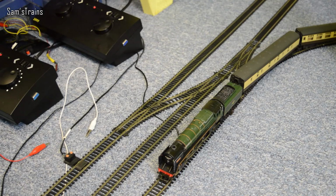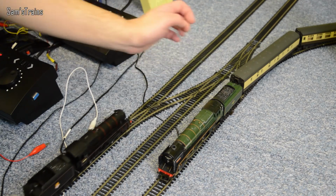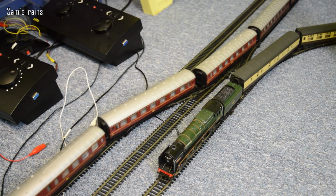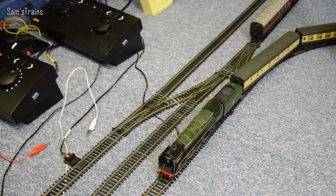And I really want her to be on the middle line at the minute, so I'm going to just open these points for her, and hopefully she'll do this without a problem. Yeah, well the loco did. Come on, let's get a full house with the coaches. Perfect. Alright then, here we go with a little bit of info on the 5MT.